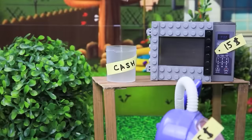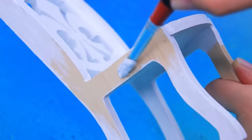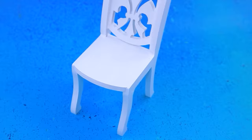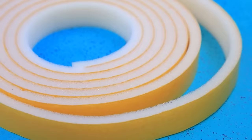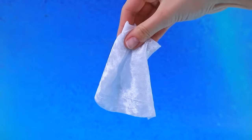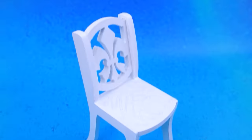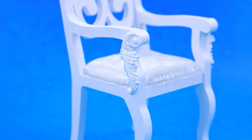Garage sale! Nice haul! Repaint this chair white. Make a base for the seat. Foam strips will serve as a soft substrate. Cover with velour. Decorate with monograms. This is a seat fit for royalty.